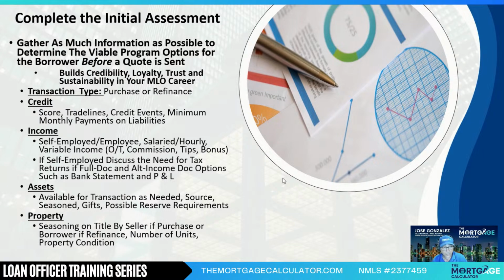If known, number of units for consideration, LTV considerations, property condition to determine if you may have to go fix and flip on the transaction, or renovation loan if it's a primary or second home. And we even have those one-time close loans, which we even have for investment. Actually, the renovation for investment, we have that for one unit investments, which is pretty cool.